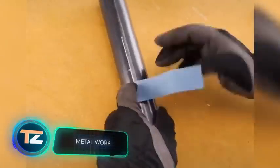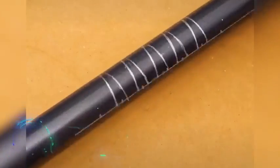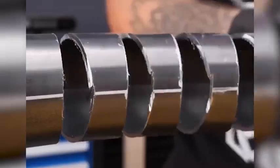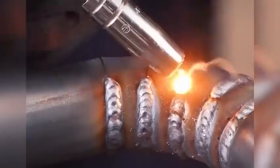Metalwork. Now we'll show you how workers create metal pipes of complex shapes using improvised materials and without industrial equipment. The secret lies in the properly made incisions and a careful welding. This allows them to create curved pipes that retain their strength and tightness.